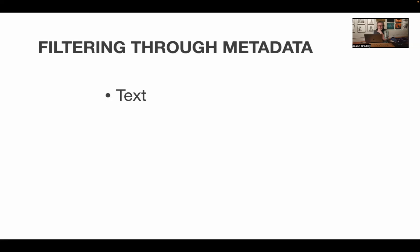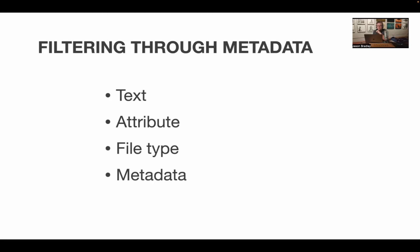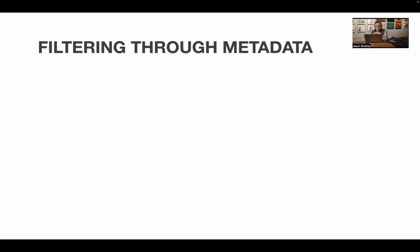Well, we can filter by way of text. We can filter by attribute. Attribute is a flag. Attribute is a star rating. Attribute is a color rating. There's file type, of course, PSDs versus DNGs versus TIFFs versus JPEGs. We can organize by file type, filter through by file type. And then there's this general metadata term where we can start to filter by way of all of those things that I was talking about previously in terms of type of metadata.